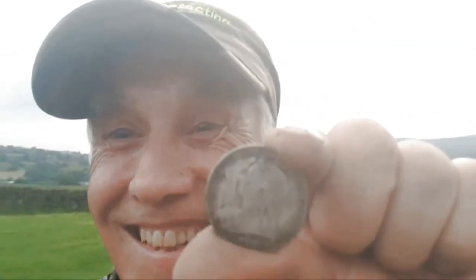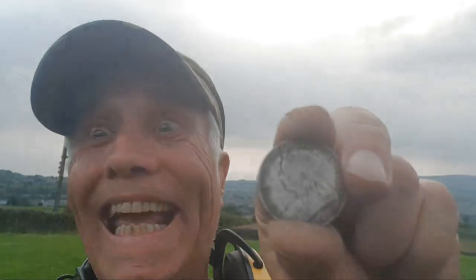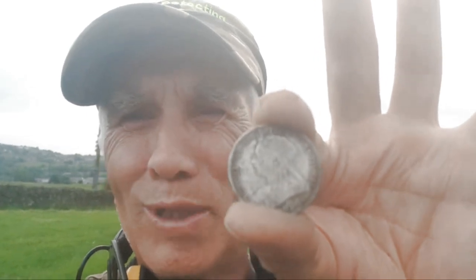Mint. A large Victoria Florin. Excellent. I love it. I think I'm happy. Bigger the silver, the happier I am. Cracking. Absolutely beautiful. Well, I thought I'd share that with you. And I'm going to carry on a little bit more and see if there's any more silver coming out.